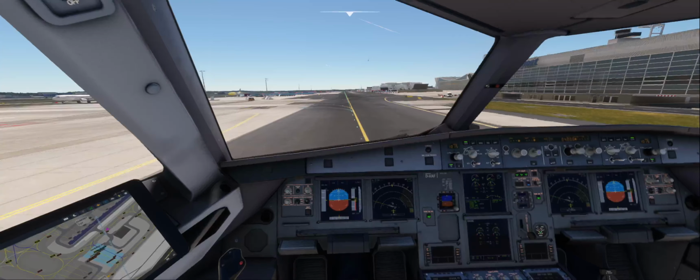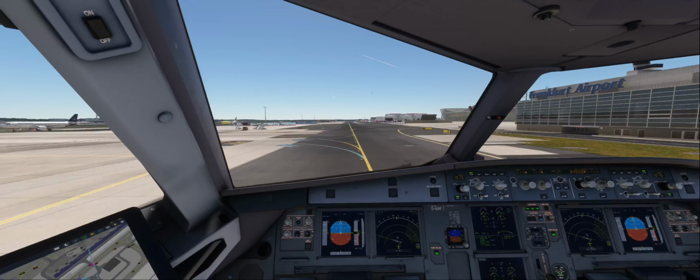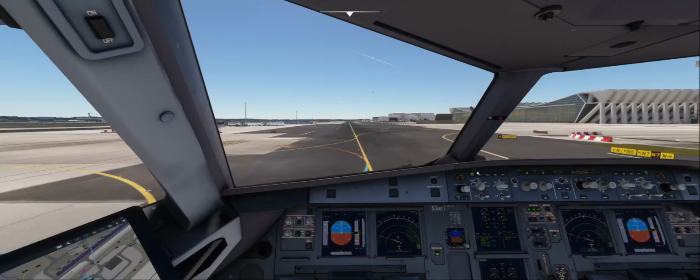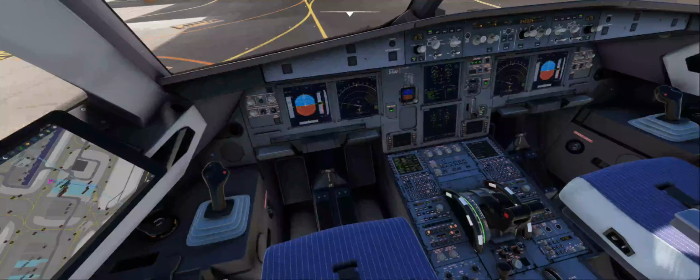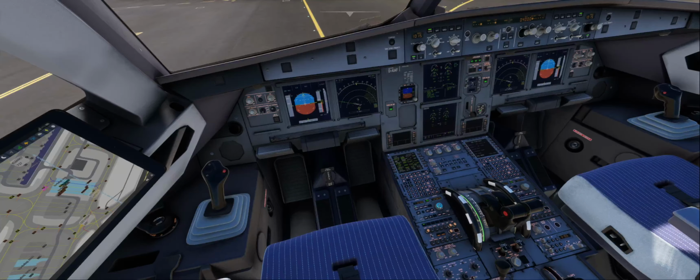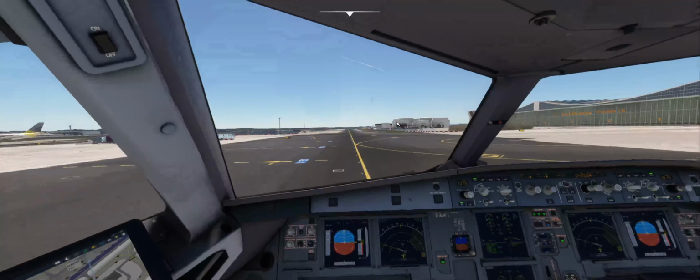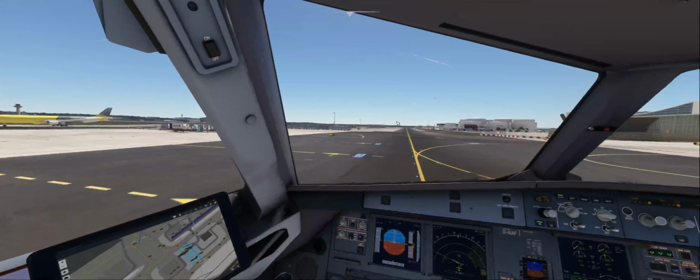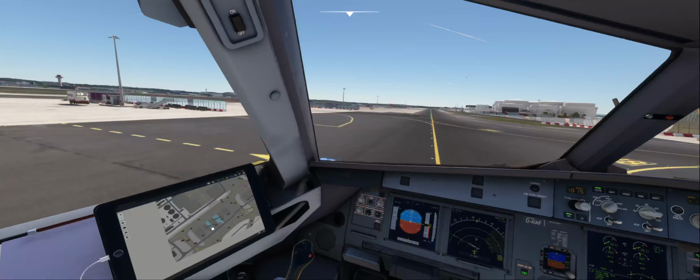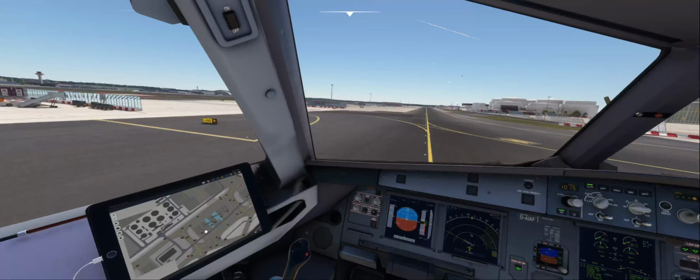Itaro 403, wind 180 degrees 7 knots, runway 18 cleared for takeoff. Copy the wind, Itaro 403. Tower low, American 75, holding short Lima 3. American 75, hello, join Lima 3. Takeoff, runway 18, copy the wind, Itaro 403. Itaro 403, wind 180 degrees 7 knots.